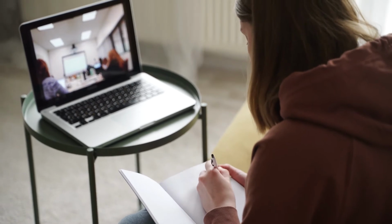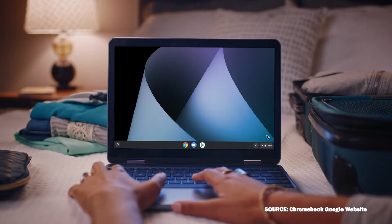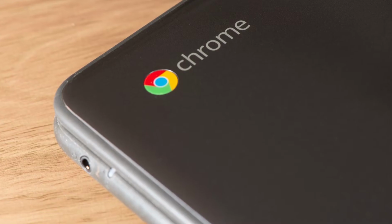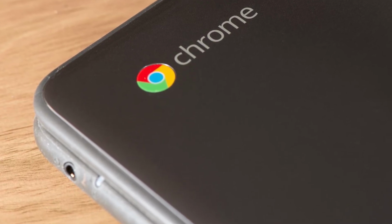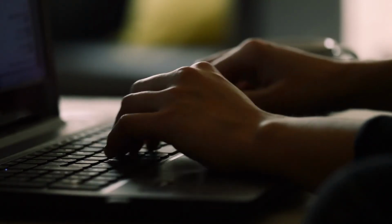reading or watching videos. You can stream many of your favorite movies on this computer, all from your favorite streaming platforms. This Chromebook can be used for many purposes, such as web browsing, document work, or playing games. Chromebooks use Google's user-friendly Chrome OS and is designed to be used primarily while connected to the internet, but it can also be used while offline for basic computing tasks.